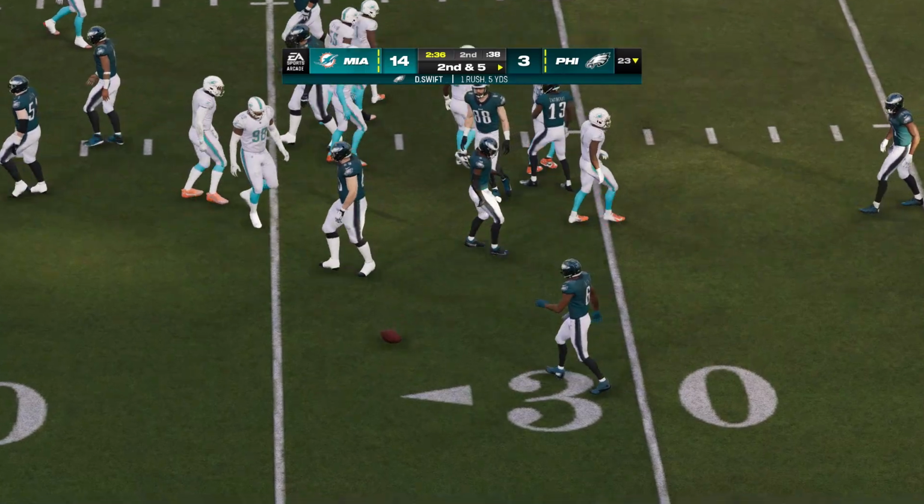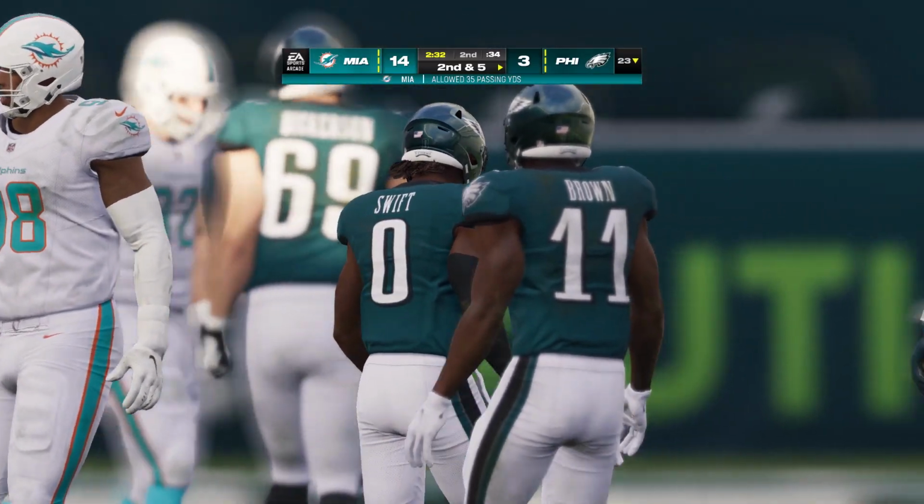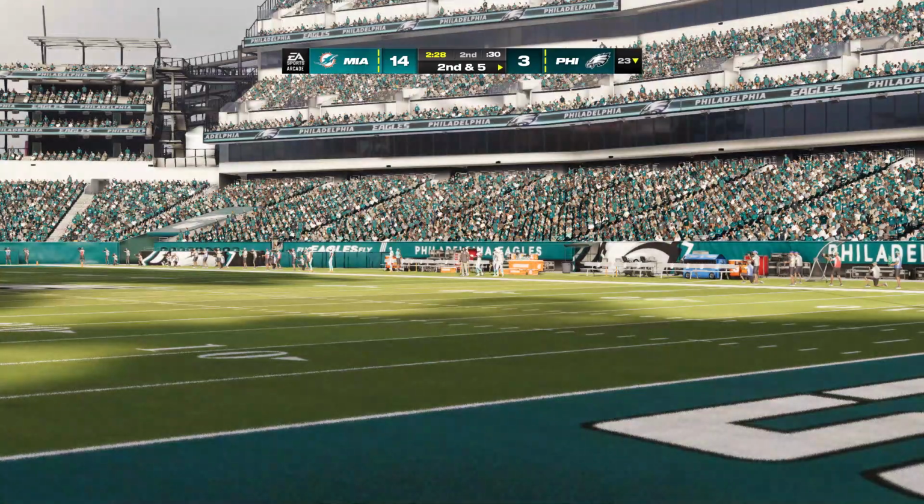You don't get the big stuffed animal on that one, do you? No, you don't go top shelf. That's bottom shelf material. It was Raekwon Davis with the tackle.